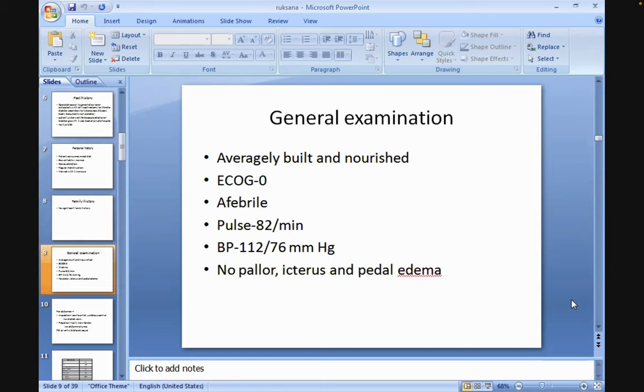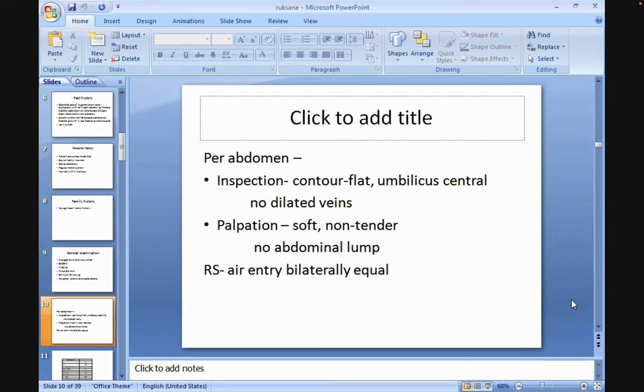General examination: averagely built and nourished, ECOG score of 0, afebrile, pulse 82 per minute, blood pressure of 112 by 76 mmHg, no pallor, no pedal edema. Per abdomen, on inspection, contour flat, umbilicus central, no dilated veins; on palpation soft, non-tender, no abdominal lump; air entry bilaterally equal.